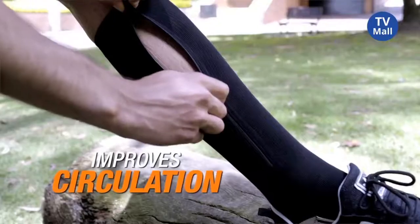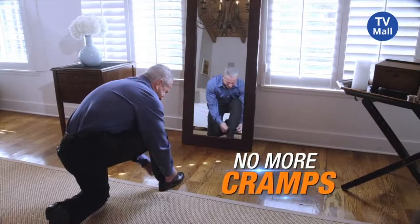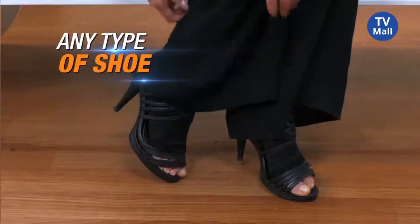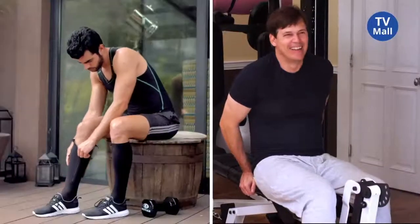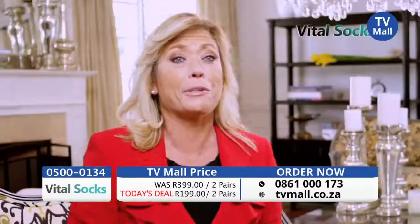As soon as I put those socks on, I felt great. My legs didn't hurt, no more cramps, no more pain. They didn't feel tired. I felt rejuvenated. Wear them with sandals, flats, heels, and even with sneakers, anytime and for any occasion. I have to tell you, I have never felt my legs so light before.